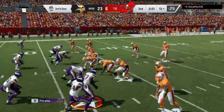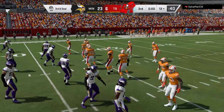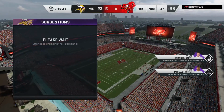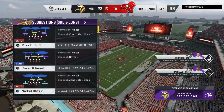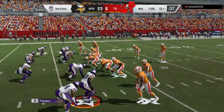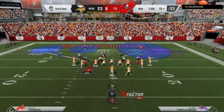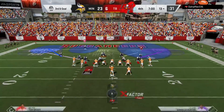Back now in Tampa. It's Buccaneer football, but they've got work to do. They find themselves behind here to start the 4th quarter. They've been denied touchdowns in the red zone twice already. Here comes 3rd and goal.